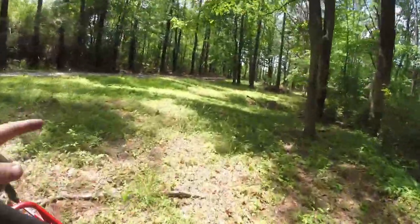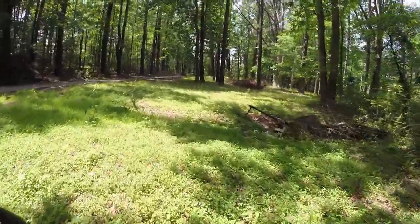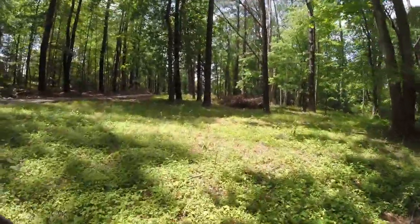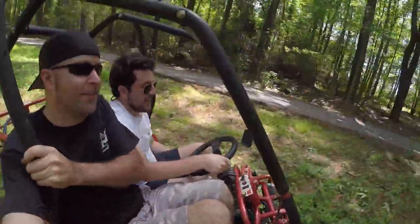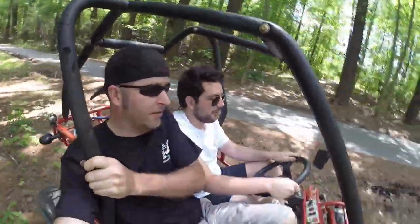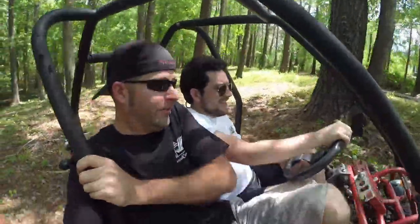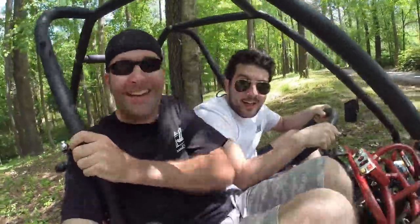Oh, that's a ditch right there, buddy. Are we gonna try it? Sure, why not? Well, easy though. Good work. That's not bad. The nice thing about not having a lot of front end on it is that you get good clearance. You know, like you can go down at a good angle. Like a champ. Oh, I spoke too soon. There we go, we're good.